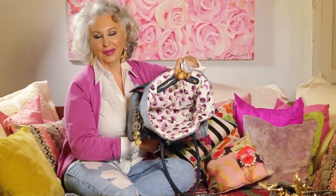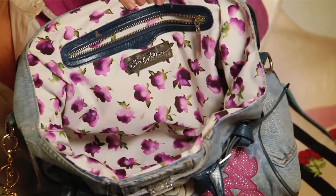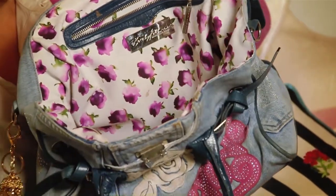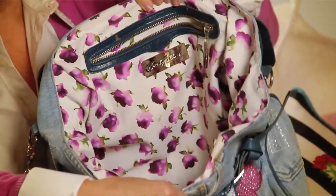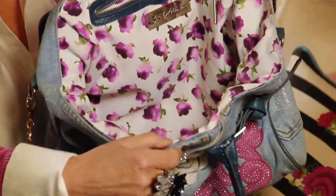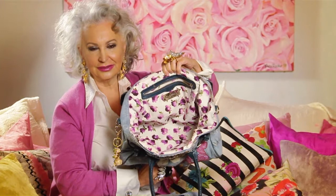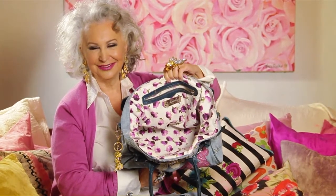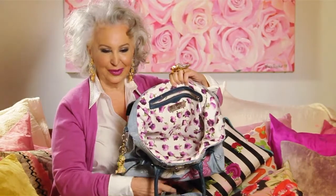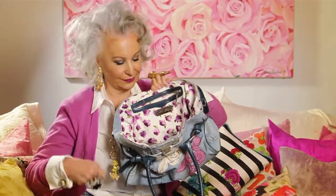I want to show you how beautiful the inside is. I designed my own fabrics for my shoes and handbags, and this was one of my favorite prints. Roses, and so feminine. And I always thought years and years ago of putting beautiful linings in the bags, and it was kind of like the bag's panties being great and fun. But it's always nice to open up a Beverly Feldman bag and see what incredible linings there are.